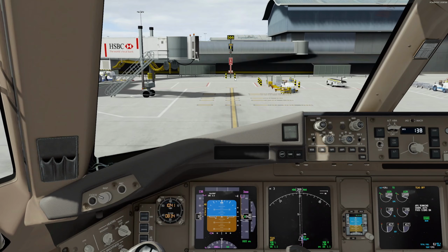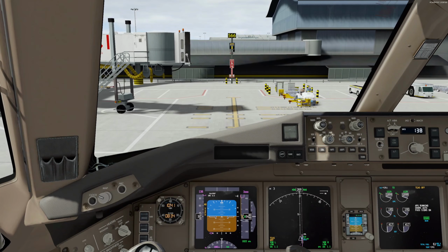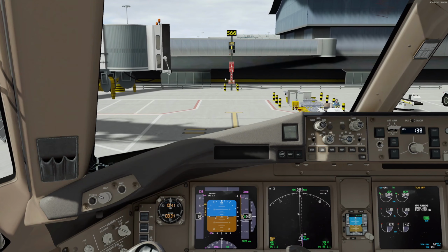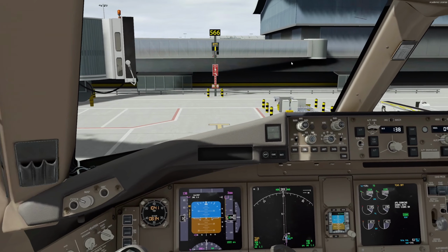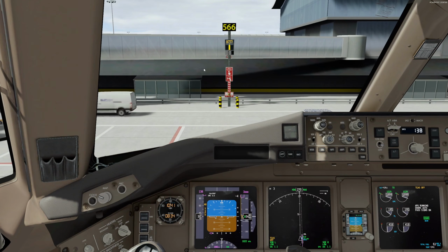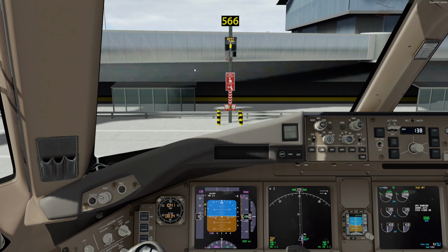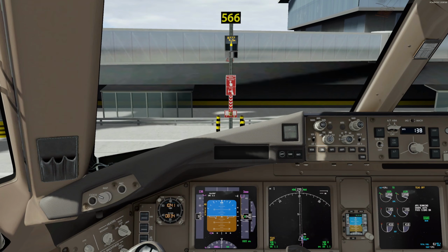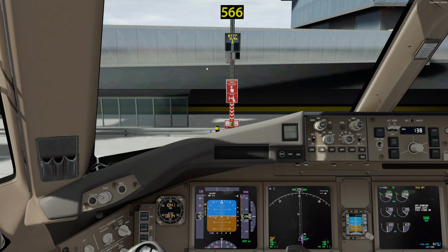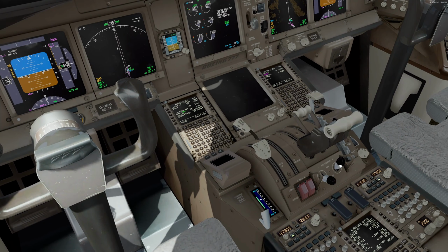We'll just use our idle thrust to slowly bring ourselves in. Yeah, this is really slow. I don't understand why the shadows are just so wrong in this sim. It's so annoying. Okay, almost coming to the stop. And there we are. Oh, there we go. Engines. Good night.